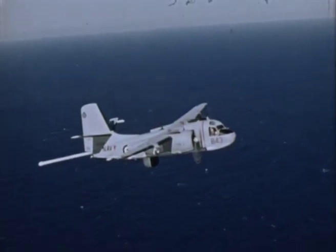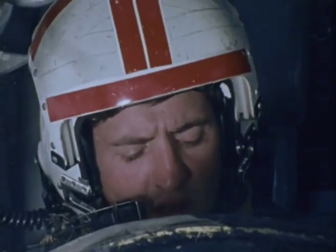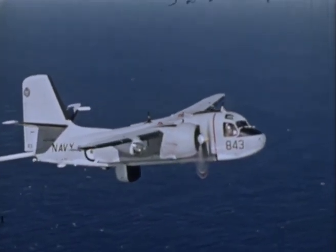Echo 3, contact Alpha, possible submarine, 340 at 58. Roger 3. Mike 4, this is 843, possible submarine contact 340-15, investigating.